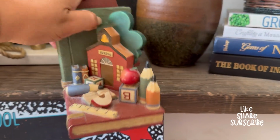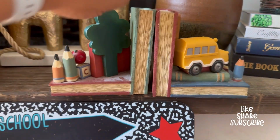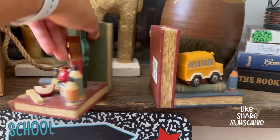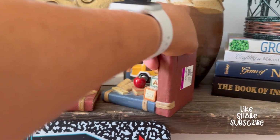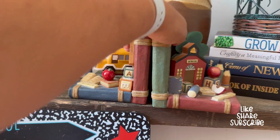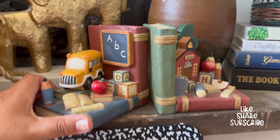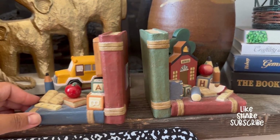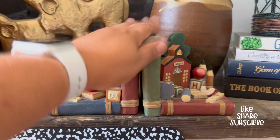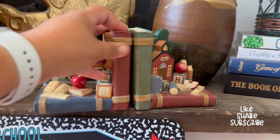Oh, and I think it goes the opposite way. Oh, yeah. All right, so it goes this way, okay? Oh, no, sorry. What way does it go? All right, it goes that way. As you can see, these are adorable, and I'm definitely gonna use them in my classroom. And if you're looking for bookends, I think this is a very nice score for $3.99.